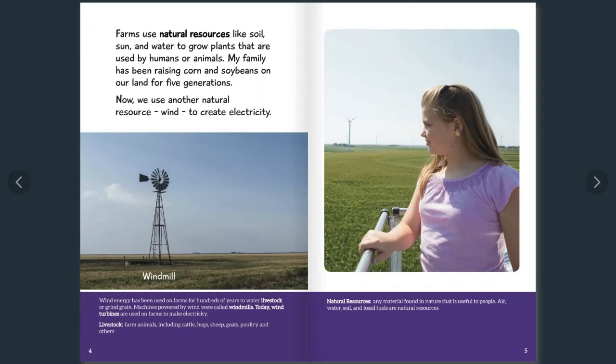Wind energy has been used on farms for hundreds of years to water livestock or grind grain. Machines powered by the wind were called windmills. Today, wind turbines are used on farms to make electricity.